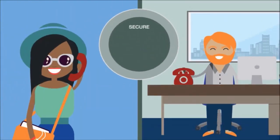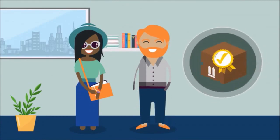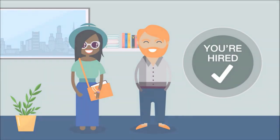It's secure, it's fast, it's instantly verifiable by the people you want to impress. And best of all, it looks fantastic, which means you look good too.